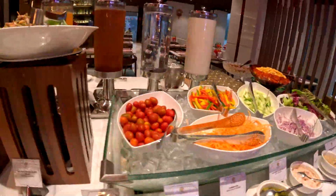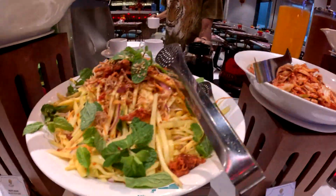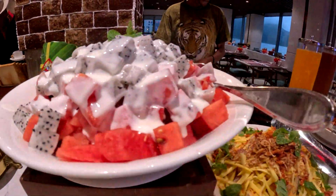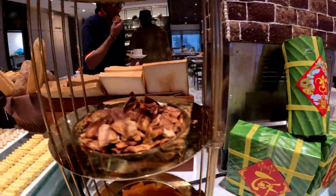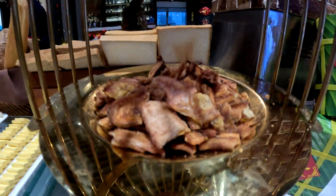Oh, don't forget the morning glory. Lord said it's very good. Oh, today they have mango salad. Look at the mango salad. And there's fruit salad. Dry fruit. And here is a dry apricot, dry banana. You gotta try this one right here, dry banana.